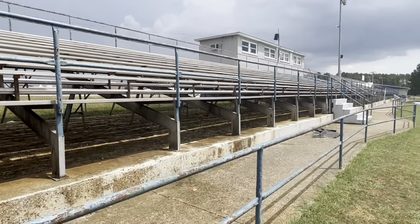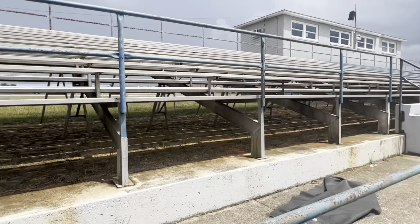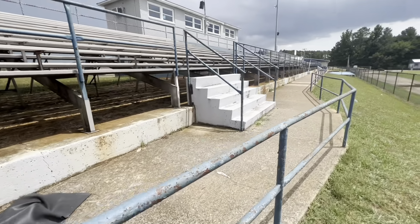We're gonna get some measurements now. We're gonna go all the way down from one side to the other, and also up top, see? We're gonna hit up top too. That needs to be painted as well. I'm sure they want that done.